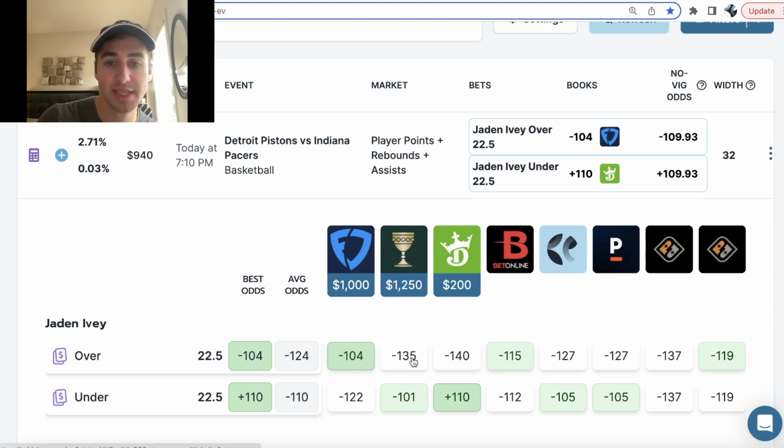Caesars has this at -135, DraftKings -140, BetOnline has it juiced towards the over, Pinnacle has it juiced towards the over. Looking at all the data in the market, -104 seems like a pretty dang good price on over 22.5 PRAs for Jaden Ivey. Enough to beat the vig, beat the juice, and have a positive expected return, which we see right here: 2.71% for the top row. And if we scroll over, this is the bet we want to be on. Jaden Ivey over 22.5 PRAs.